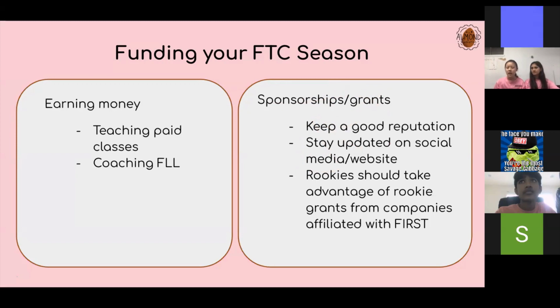Another thing is that a silly name for an FTC team might be fun at competitions, but when it comes to the professional standpoint and raising money, it might not work so well.